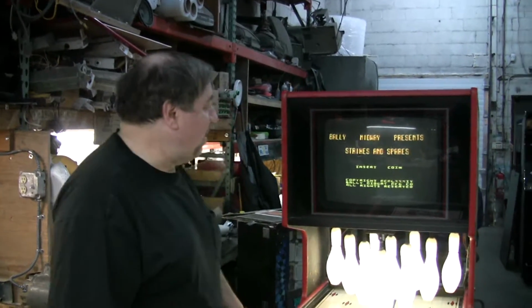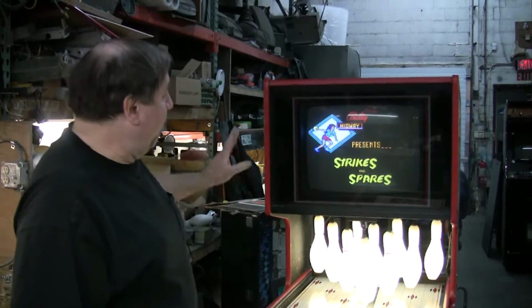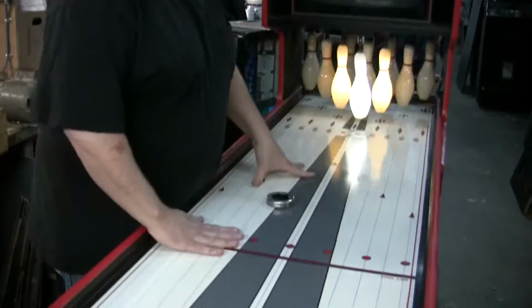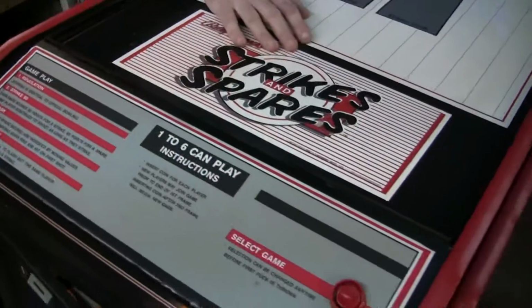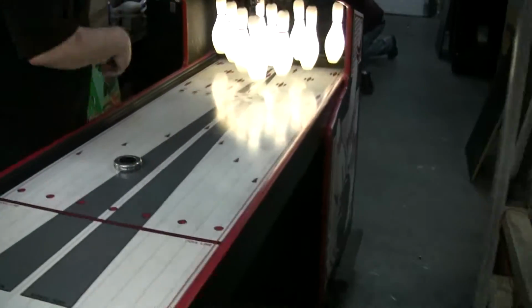Here is a strikes and spares. I really like how this one plays, and I want to show you what we did. We have new red T-molding on it. We've buffed and polished the playfield. The front of the machine has been repainted where needed. The artwork on the sides was really, really nice. But the most important stuff is in the back.